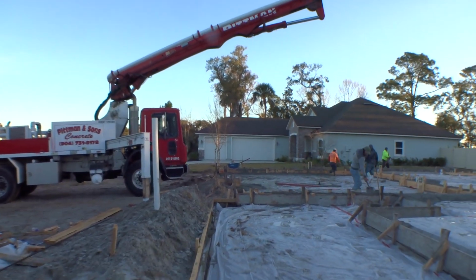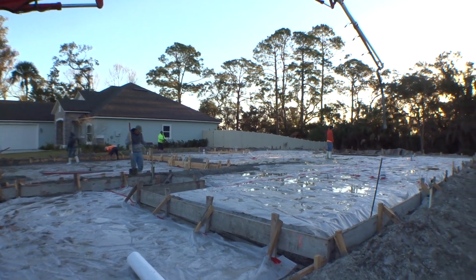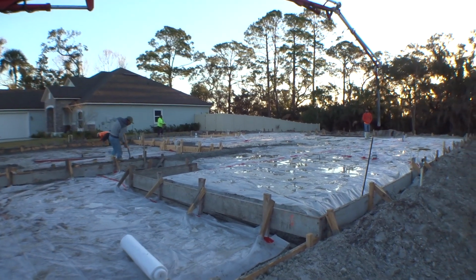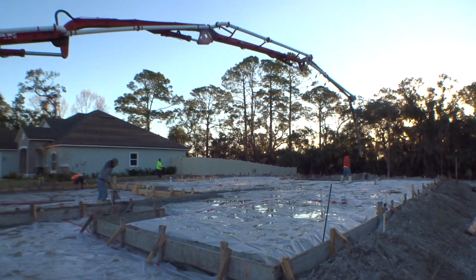This is one of my absolute favorite times when we're building a house. This is where you really start seeing the house come to life. You know, we've got our infrastructure in, we've got our moisture barrier down. This is the concrete pour. This is what I love. So I wanted to bring it to you guys.